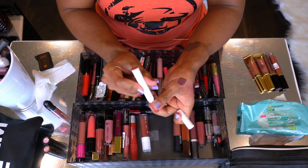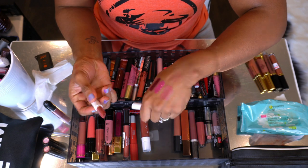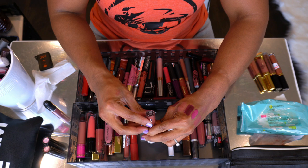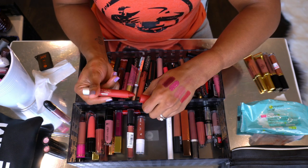What is this? ColourPop Lippy in Toasty. This is literally the only one of these I have. And it is so old, but it's still pretty. I'm gonna keep it. I like it. Wet n Wild, Cedar Later. I'm probably gonna get rid of. Look, I think I just swatched this. I don't know. Oh, but that's pretty. Nope, we're gonna keep it.